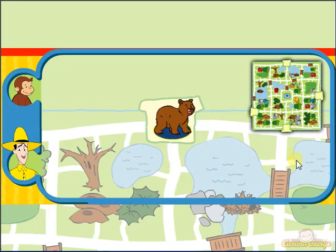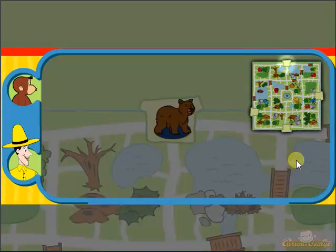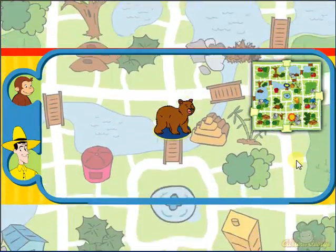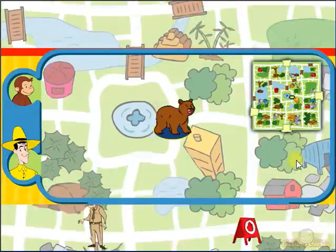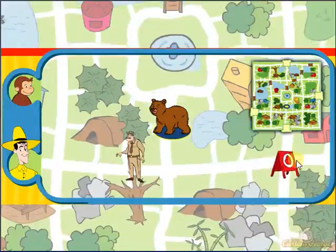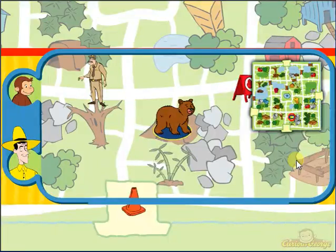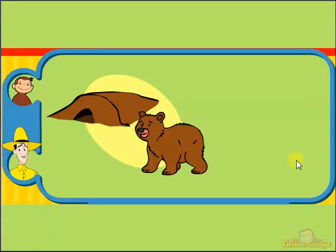Can you help this animal find her home? Here's where she is now. Here's her home. Yay! You found her home. The bear sleeps in a cave. Thanks for helping. Click the green button to help another animal.